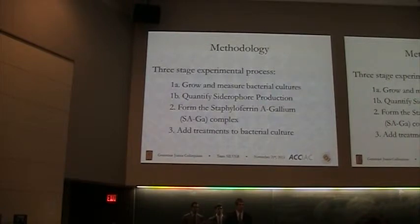Upon completion of those two steps, we move on to the second stage, which is forming the Staphylococcus A gallium complex. I'll call it SAGA from now on. This, again, is important because if we cannot bind the gallium to the staph, then it's not going to work as a treatment. And upon completing this, we'll move on to the final stage of our project, which is testing the treatment on bacteria.